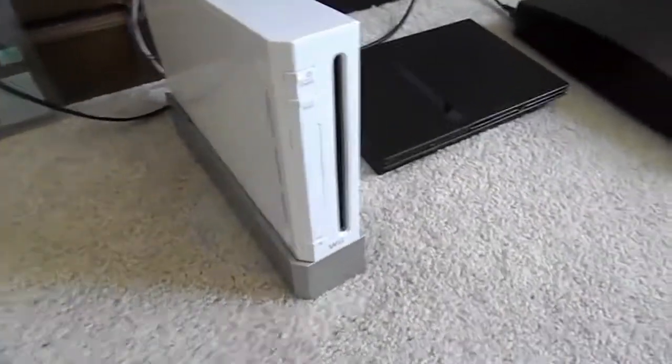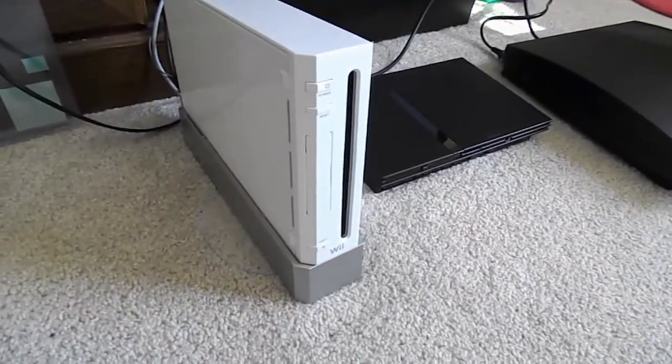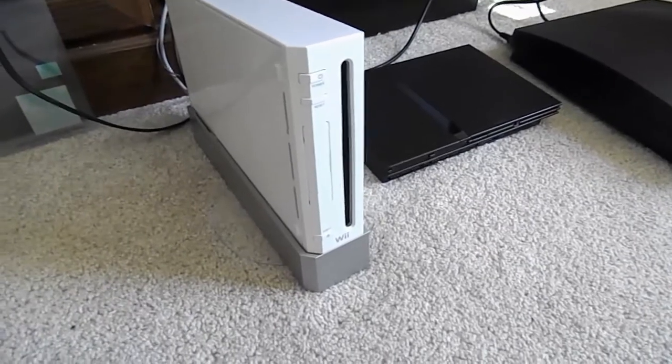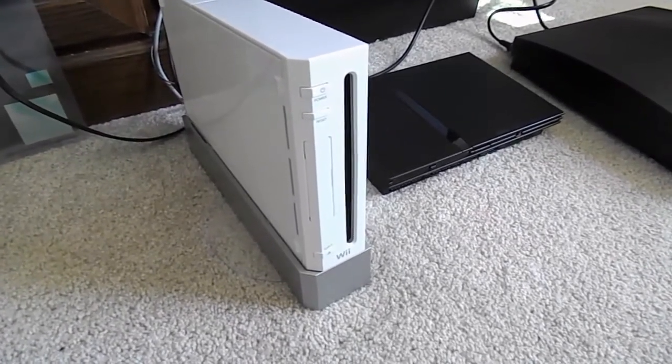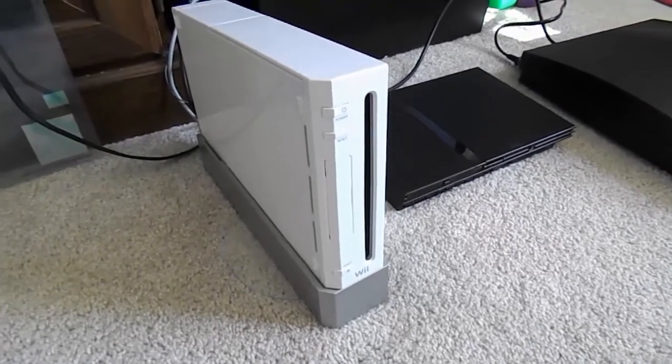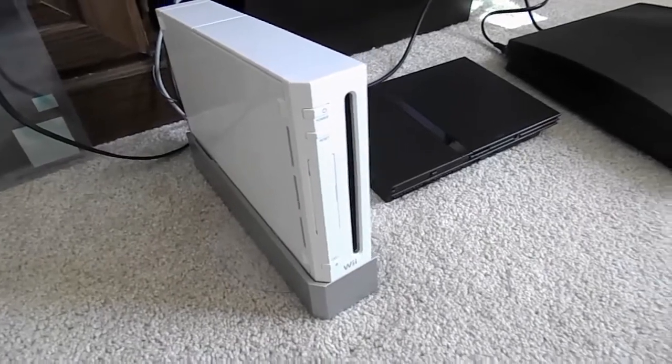And I also have a Nintendo Wii. I can't really remember if I got the PS2 first or the Wii. I might have had the Wii first. But the Wii, I'm not really a huge fan of the Nintendo Wii just because of the motion controls and everything. Like I said, I enjoyed the layout of the GameCube controller best, probably. But I did have fun with the Wii. It's a decent game system.